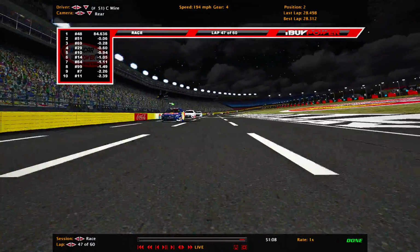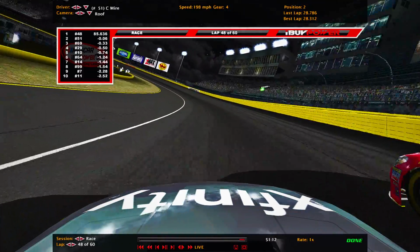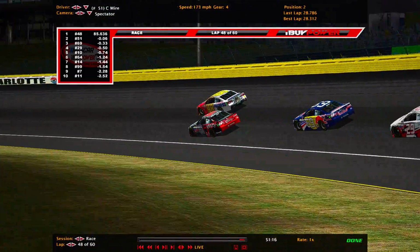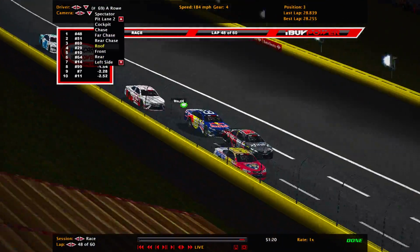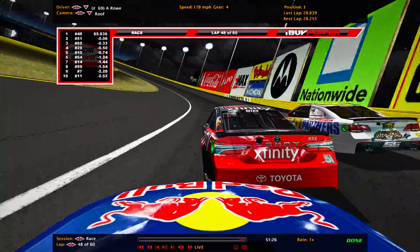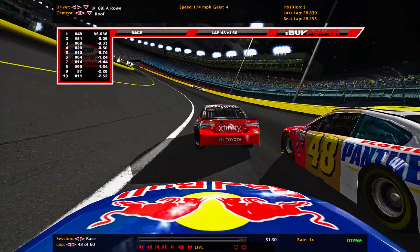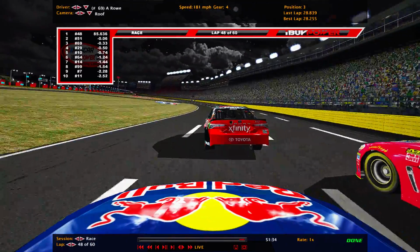Here comes Meyer. Looking on the inside of Lamas. Can he complete this pass? Now's the time to go on board with Rowe. He might be... Don't tell me he's going to be looking three wide. No, he's going to wait. Connor Meyer under Cody Lamas. Going to be able to finally clear him, but still 12 to go.